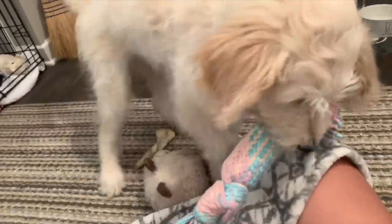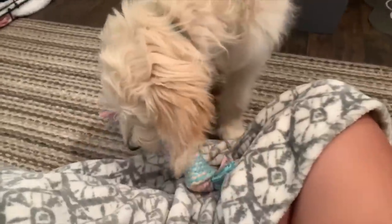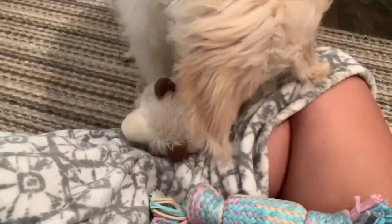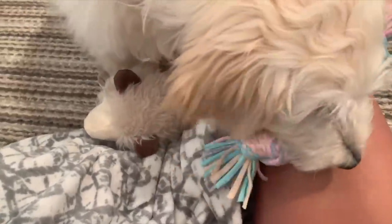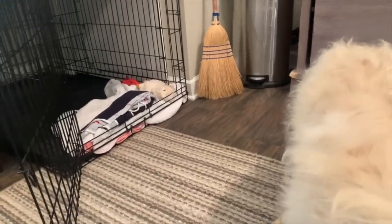Give it to me. What about your goat? You want your mountain goat? She loves that thing. Her new toy I got her at the beach. Honestly, some dogs don't like playing with toys. This dog loves playing with toys. She'll take all the toys that are in her crate from the night and bring them all out. And she'll take all the toys that are in that basket over there and bring them all out.